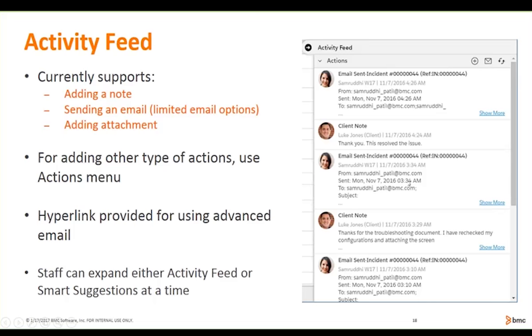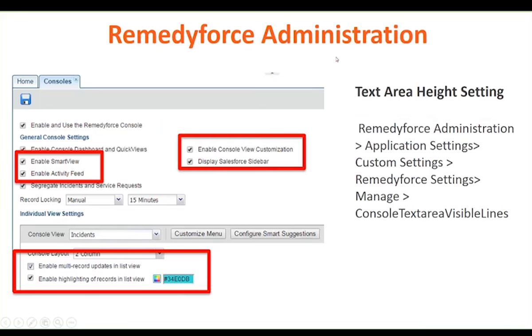As I mentioned before, a lot of these features that get updated as your RemedyForce environment gets upgraded to Winter 17 are not simply enabled so that you come in to the office the next day and suddenly you've got this new look and feel, and you don't know what this activity bar is doing and where this activity feed window came from.